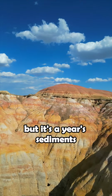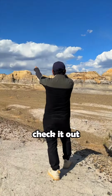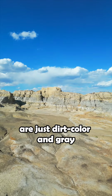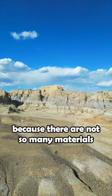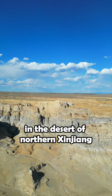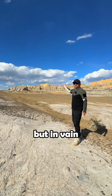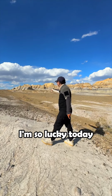But it's a year settlement, then dozens of meters away from the mountain checked out, its colors are just colors and green. Because there are not so many materials, that mountain is called Materials Portal Palace. In the desert of northern Xinjiang, many people try to look for it in the jungle basin, but in vain. I'm so lucky today to have found it.